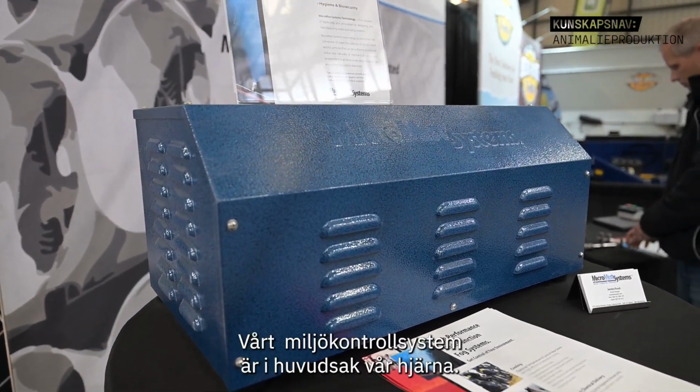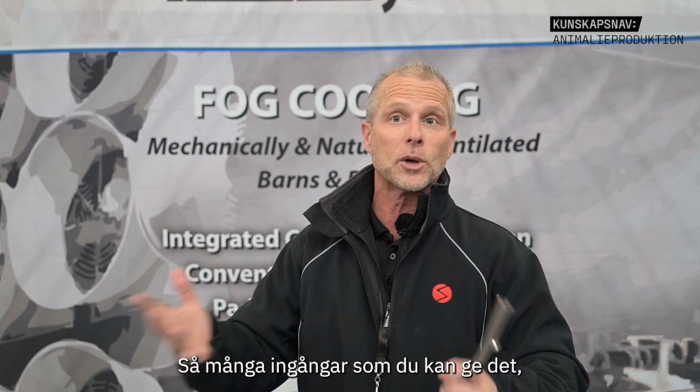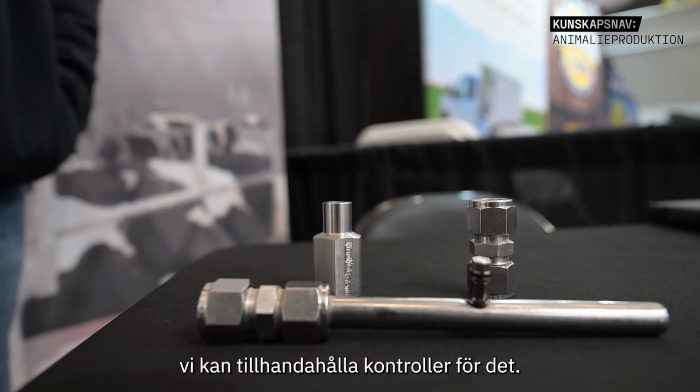Yeah, absolutely. Our environmental control system is essentially our brain. That motherboard is going to not only monitor temperature and humidity, but we're going to control the fans, and we're going to control the curtains. The fog system will do the lighting integration, we can do heating elements. So as many inputs as you can give it, we can provide controls for that.